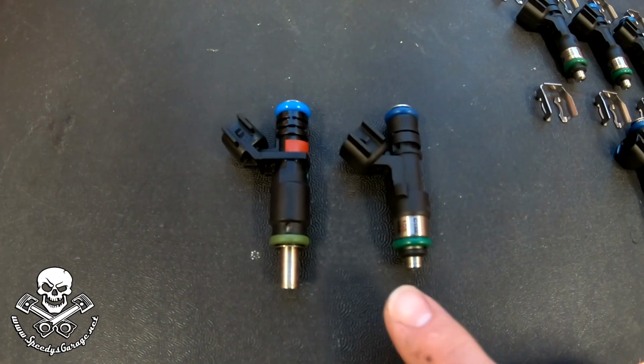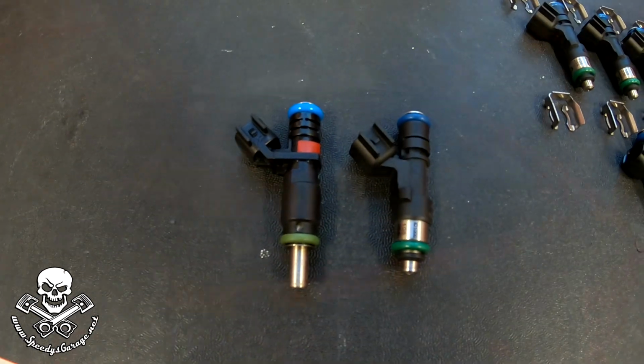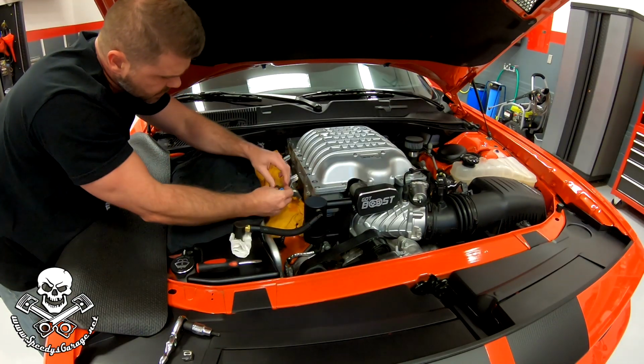Luckily, I had picked up a set of used ID1000 injectors online, got them for a little bit less than half of what they would have cost brand new. They didn't have very many miles on them. Dropped them in the car. That solved our fueling, and went out and started trying to dial in that tune. Got it dialed in, went to the track, and on 93 octane we were running 10.0s at around 131 miles an hour. Now the mile per hour should have been higher, and we were having an issue when we were making the runs that day.